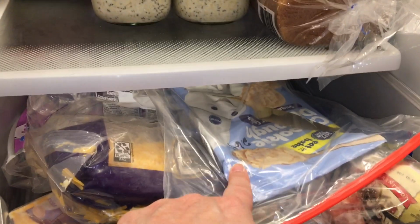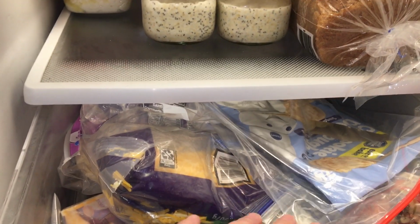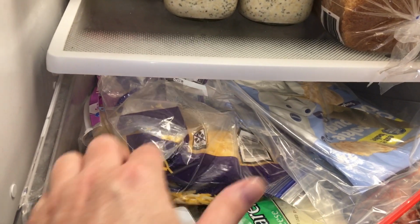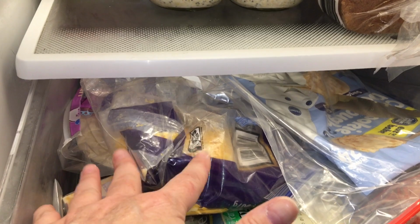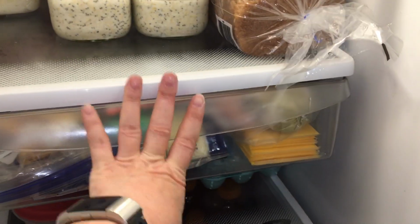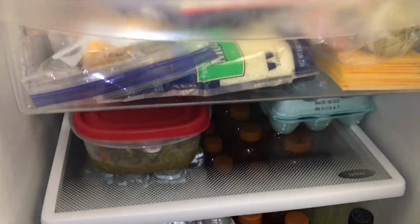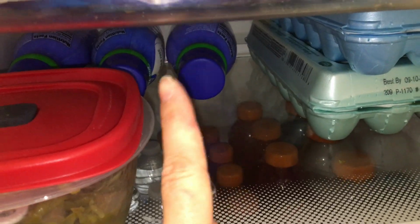We did get some cookies. We ended up making cookies last night. You guys should have seen that video already. And then tons of cheese, and then tortillas. So like I said, I can wrap up some beans in a tortilla, put some cheese on it, call it good. Chewy's food is down here, and then I have 3 extra bottles of creamer.